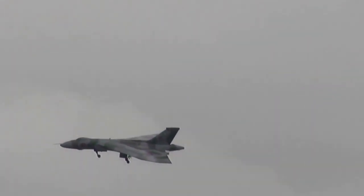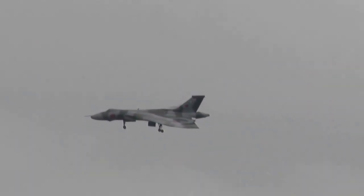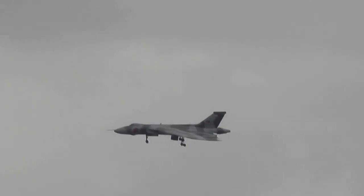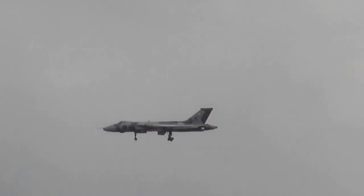Kev Ruman's flying from that turn there. You see the wheels coming down again. She's flying downwind. He's going to land off this approach, and that'll be the end of the display. Today, I'm sad to say, we shan't be seeing the braking parachute. If you're here tomorrow, you probably will see it then.